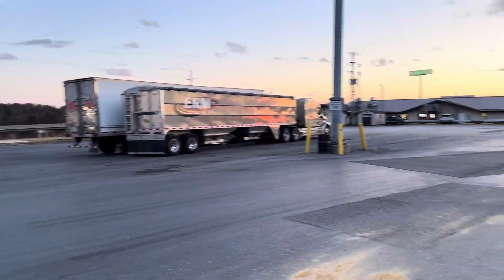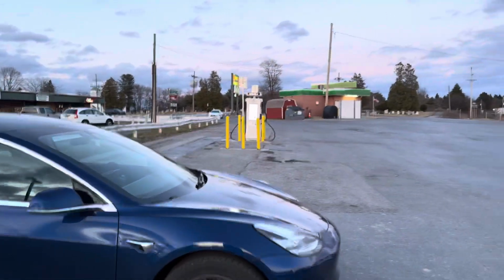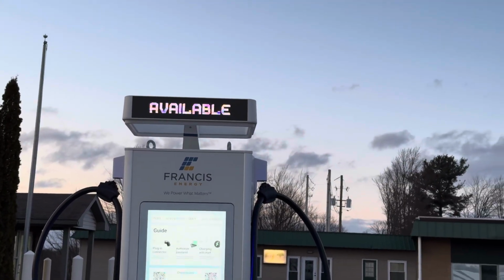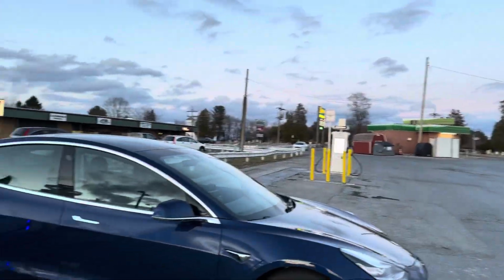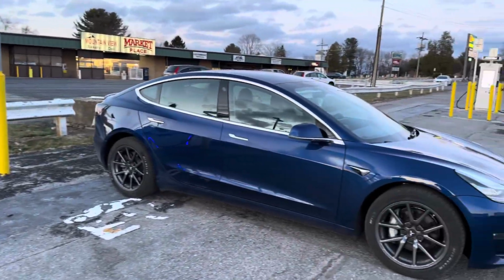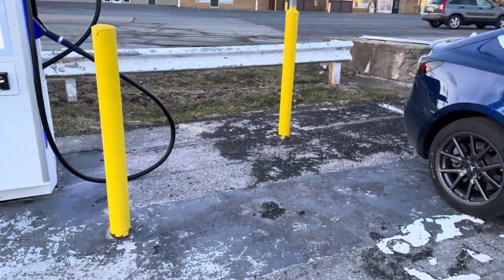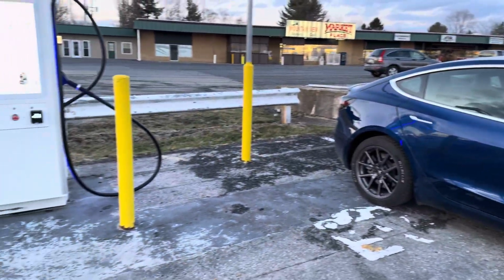It is a pleasure to see that expand, and if you had a trailer too, this would be the place to stop. Side note, it's also nice to see the status say available. So I guess if it was down, it would say unavailable. That's really cool. But overall, nice to see charging here. It could have been implemented better, or at least had a little more thought put into making it a bit more presentable.